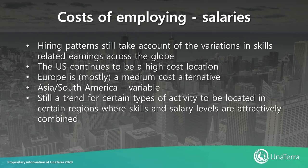And of course, we're still seeing hiring patterns which take account of not just skills but also earnings. So the cost of employment varies across the world, which means that a lot of our clients are based in the US, HQ'd in the US, and hiring in Europe and in other parts of the world, sometimes on an opportunistic basis, but there's still a link with certain types of skill and certain types of activity and an attractive cost base in other parts of the world.